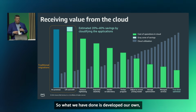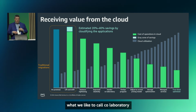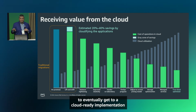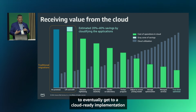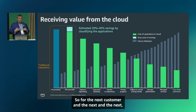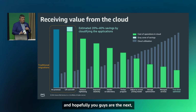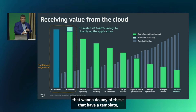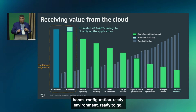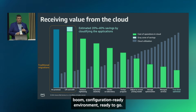So what we have done is developed our own, what we like to call collaboratory, to bring these vendors in and incentivize them to eventually get to a cloud-ready implementation for their product. So for the next customer and the next and the next, and hopefully you guys are the next, that want to do any of these that have a template, all you have to do is go in there and punch a button. Boom. Configuration ready, environment ready to go.